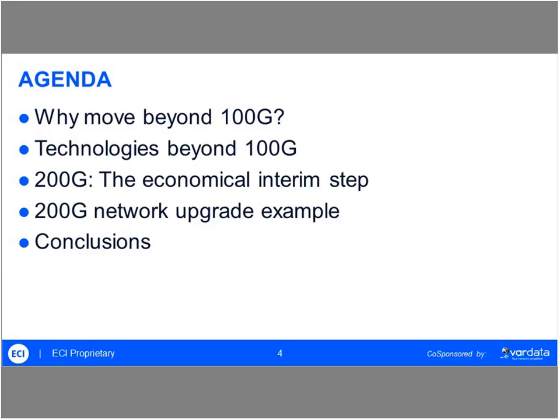And then I'm specifically going to focus on 200 gig because there's some really nice things happening around 200 gig today that make it a very economical interim step to going to things that are much further. And we'll give an example of what exactly I mean by that. And then we'll have conclusions and questions and answers at the end.